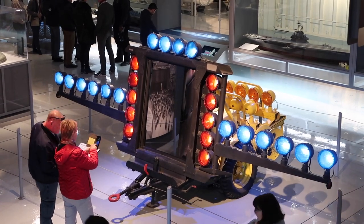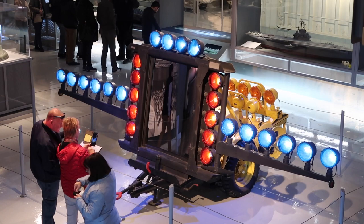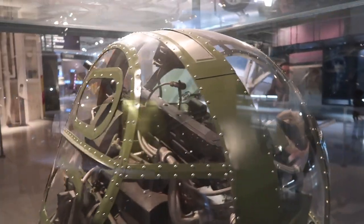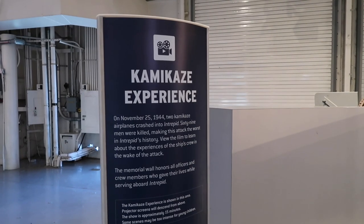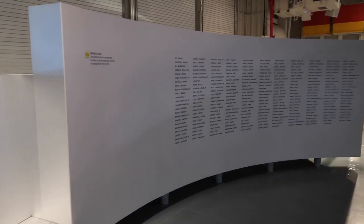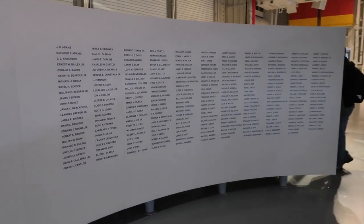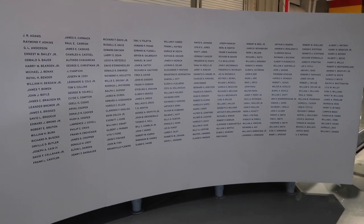So there's the landing and recovery system that pilots could see as they were approaching the aircraft carrier to land. There's a ball turret that was on the back of the aircraft. Twice in 1944 and twice in 1945, the Intrepid was attacked by kamikaze pilots, and 99 crew members were lost during that time, and they are memorialized here on this wall.